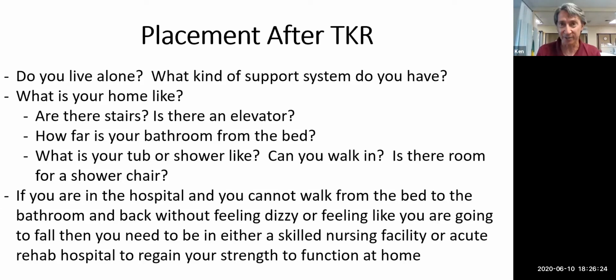If you know you're going to skilled nursing, try to establish with a skilled nursing place you've checked out that you like, rather than going to one that is strange to you. Going to the next one.